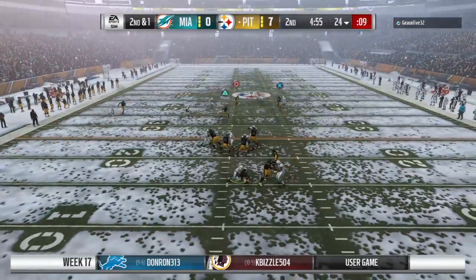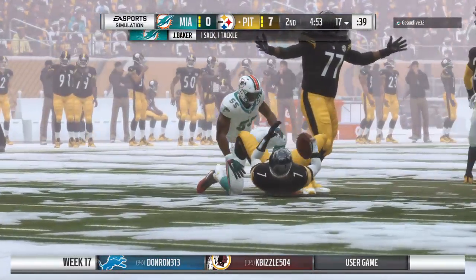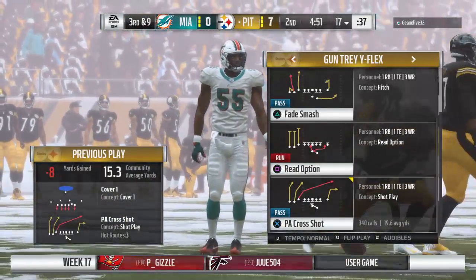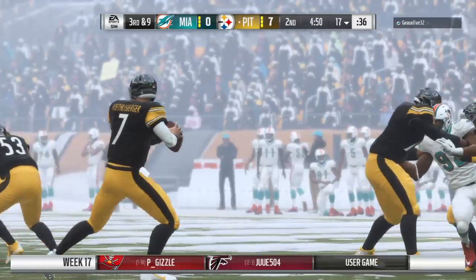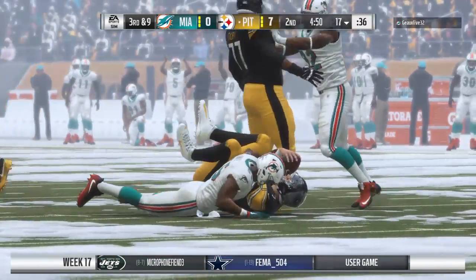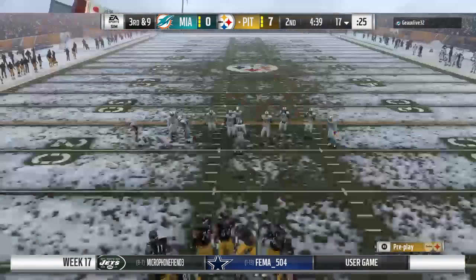Now it's Roethlisberger, and the Dolphins rush gets home. Down he goes. Brandon, if I'm an offensive coordinator and I see an all-out rush like that, I file it away because I'm going to use their aggressiveness against them as this game goes on. I'm going to hit them with a screen soon.